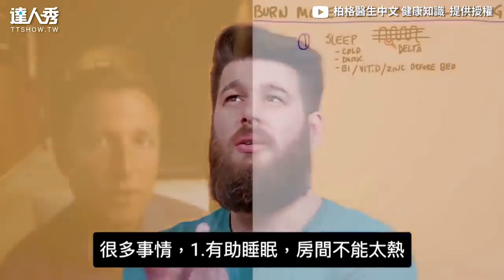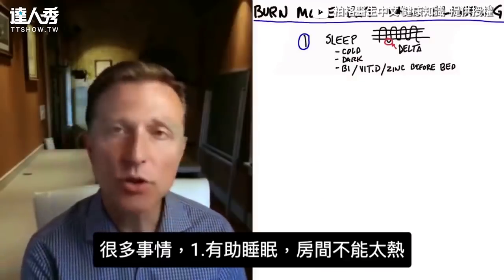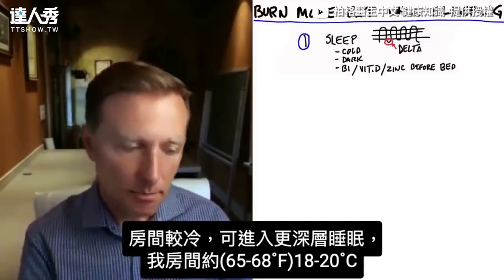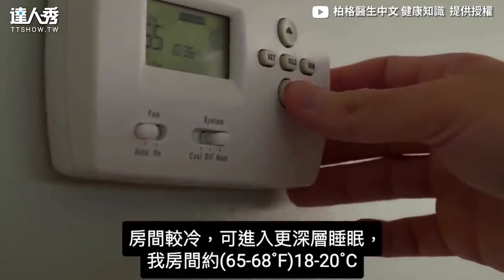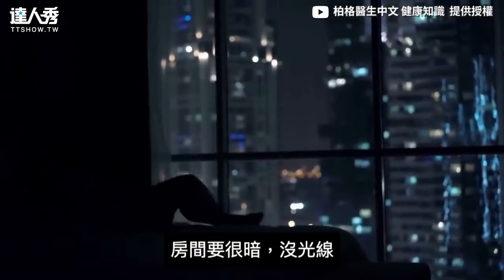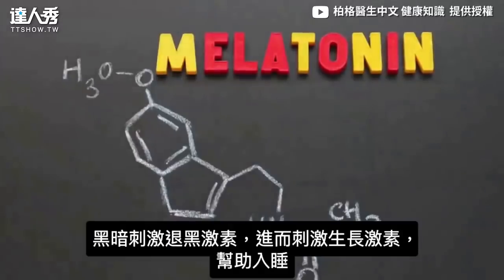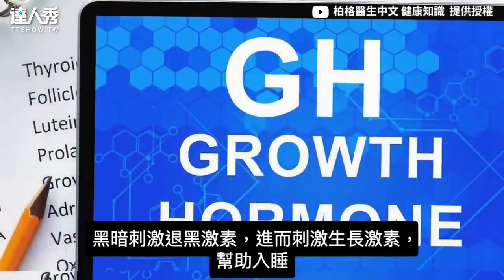So then the question is, how do we get more delta wave sleep so you can get more growth hormone? Well, there's many things you can do related to sleep, but one is making sure that your room is not too hot. If you're slightly cooler, you'll get more into a deeper, restful sleep. So I keep my temperature about 65 to 68 degrees. Now, the next thing is you want to make sure your room is very, very dark, so there's no light coming in, because darkness stimulates melatonin, and melatonin triggers growth hormone, okay? And that's going to help you sleep.